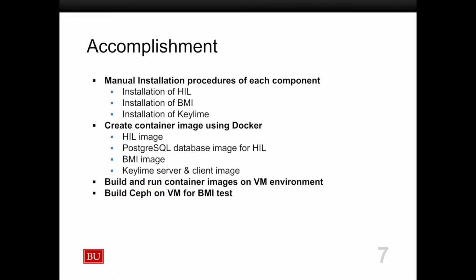Then we moved on to creating Docker images in order to containerize the three components. So let's take the Hill image for now. Considering the fact that Hill has three servers, one is the Postgres database, then it has the Apache server, which is used for API requests, and then it has the network server, which has network services that it provides. While we tried containerizing Hill, we faced problems with respect to systemd and systemctl and other system service commands, which do not run inside a Docker image.